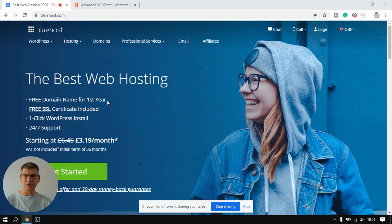Good thing about Bluehost is their one-click install. So WordPress doesn't have to be hard to install now. You literally one click and you go straight in. They're also doing a domain name for the first year. So this is great if you fancy having a go at a website now, doing one yourself rather than paying a lot of money to let someone else have a go.